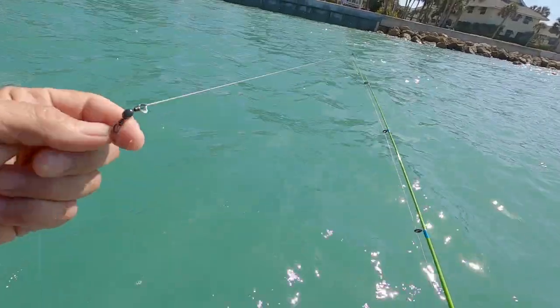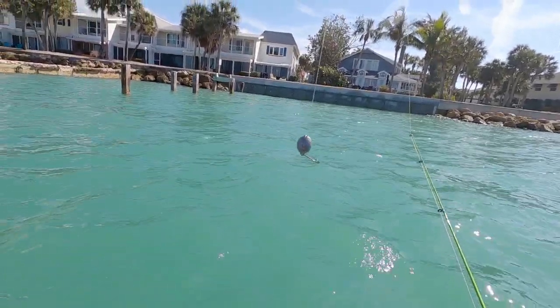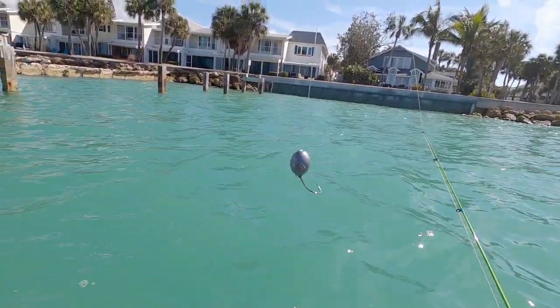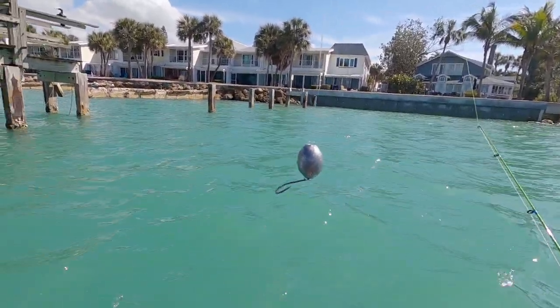So my rig today, you guys, I've got braid that goes to a swivel, and then I've got about a foot and a half of 25 pound test monofilament going to a 1 ounce slip sinker with a number one owner hook.